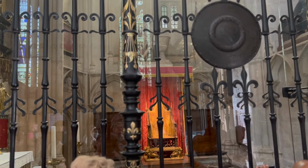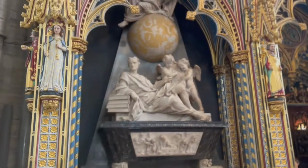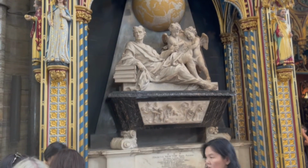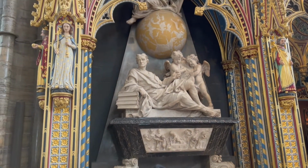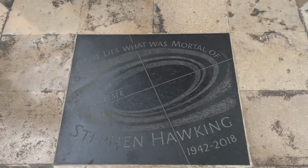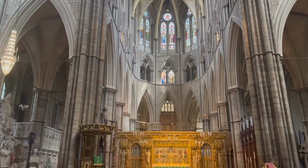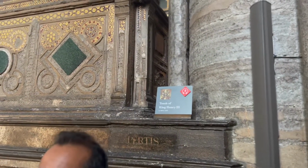Coronation chair, which has been around for over 700 years. There are also a lot of memorials in Westminster Abbey, such as this one to Sir Isaac Newton and this one to Stephen Hawking. And this is known as the High Altar. This is the tomb of King Henry III.